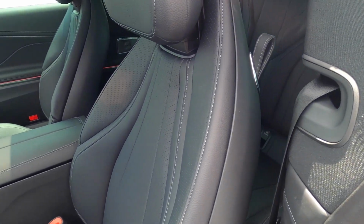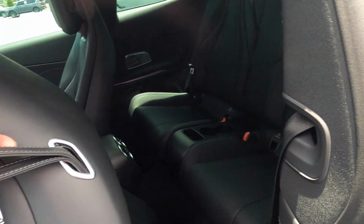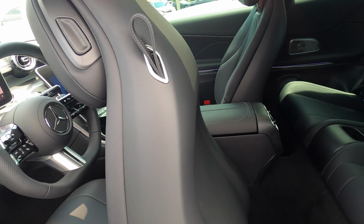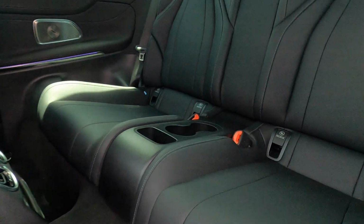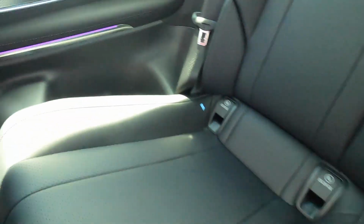And the CLE will have its own unique seat, so no other Mercedes will have this. You'll pull the leather strap. It will move forward electronically. Now you have room for 2 more occupants with cup holders, area for some mints, ambient lighting, Burmester sound system, and you have a little storage nook right here.